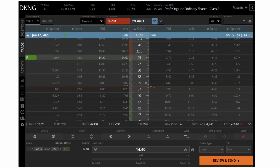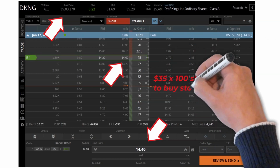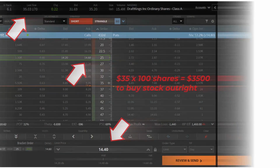The stock price is currently trading at $35, so we'll buy the 25 deep in the money call option by clicking on the ask. The cost is $14.40, which is the mid price. Since one option contract controls 100 shares of stock, this is really $1,440. However, if you were to buy the 100 shares of stock outright, the cost would be the stock price of $35 times 100, or $3,500. So it's less than half the cost to control the same number of shares.